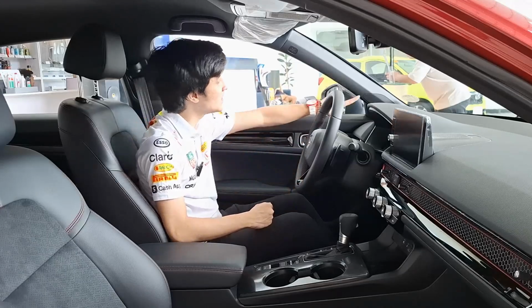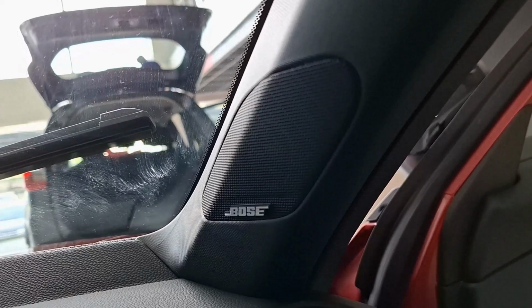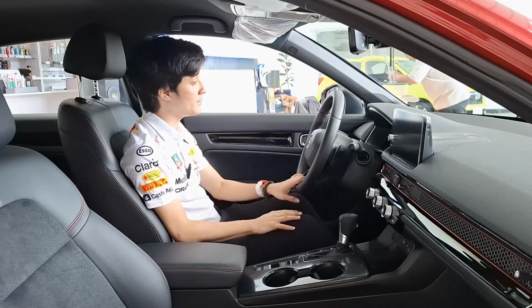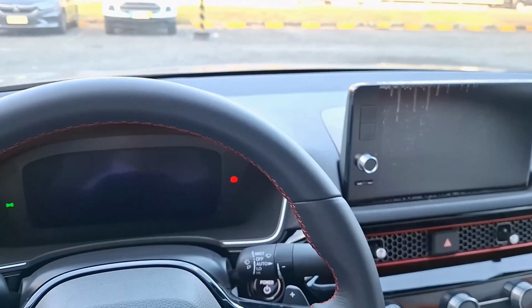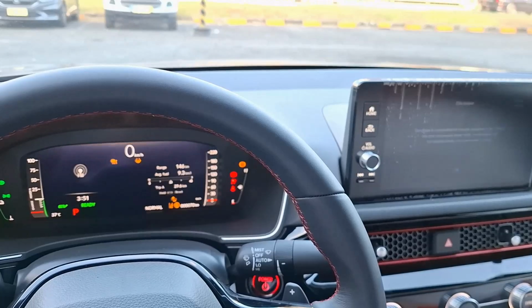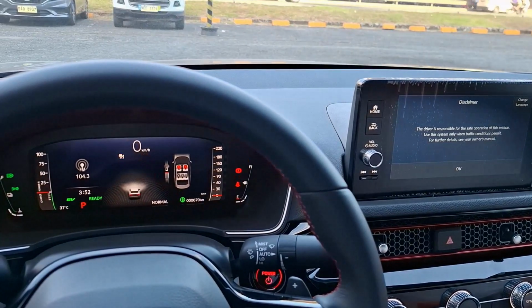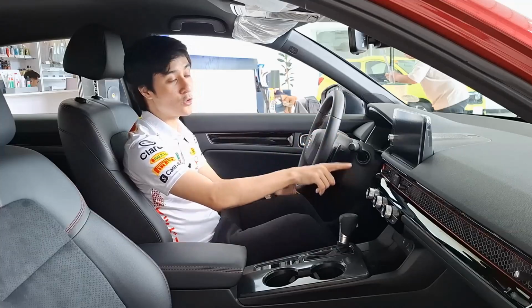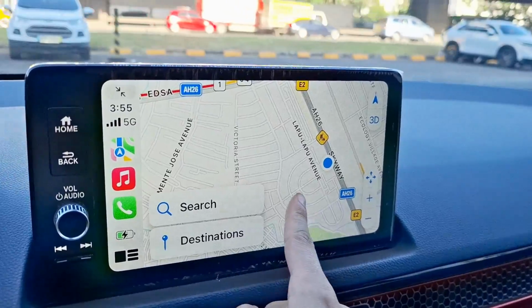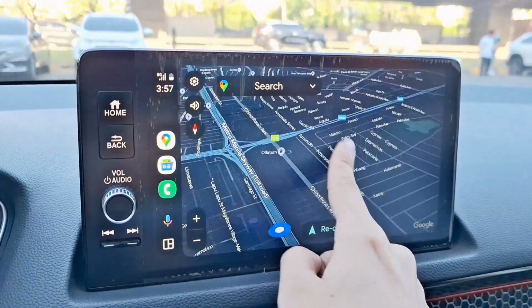And too, this has a 12-speaker Bose surround sound system. Another highlight with this RS Hybrid is that you get a digital instrument cluster with all of your important information, and you can see if this car is running on your engine or your electric motor itself. And another upgrade too is this 10.2-inch infotainment system with Apple CarPlay and Android Auto with a Google built-in system.